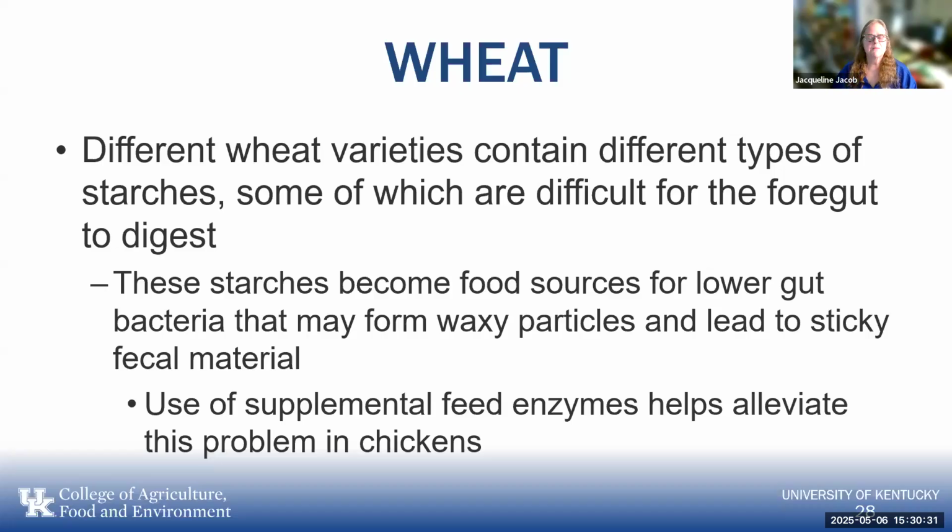It also holds some of those released nutrients so that they can't be absorbed. And use of supplemental feed enzymes helps alleviate this problem, breaks down some of those non-starch polysaccharides. I mean, the different types of starches.